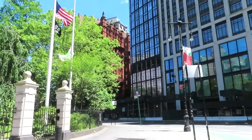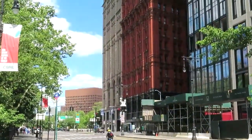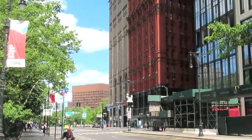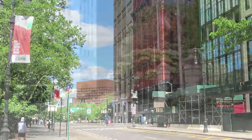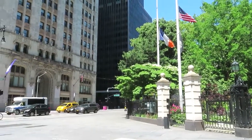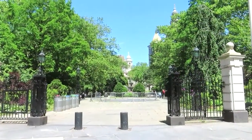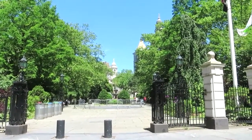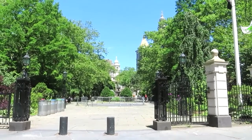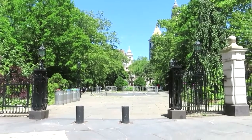Going up Park Row over here. We'll walk north on Park Row and make a left at Chambers Street, and return to this spot by walking down Broadway. Well, before there was a City Hall, or City of New York, this area was called the Common. That dates from around 1730.